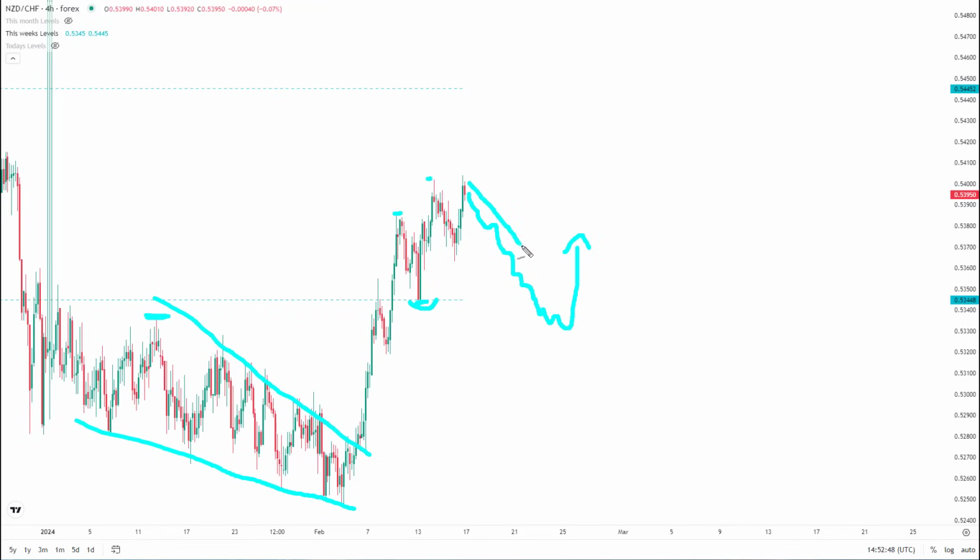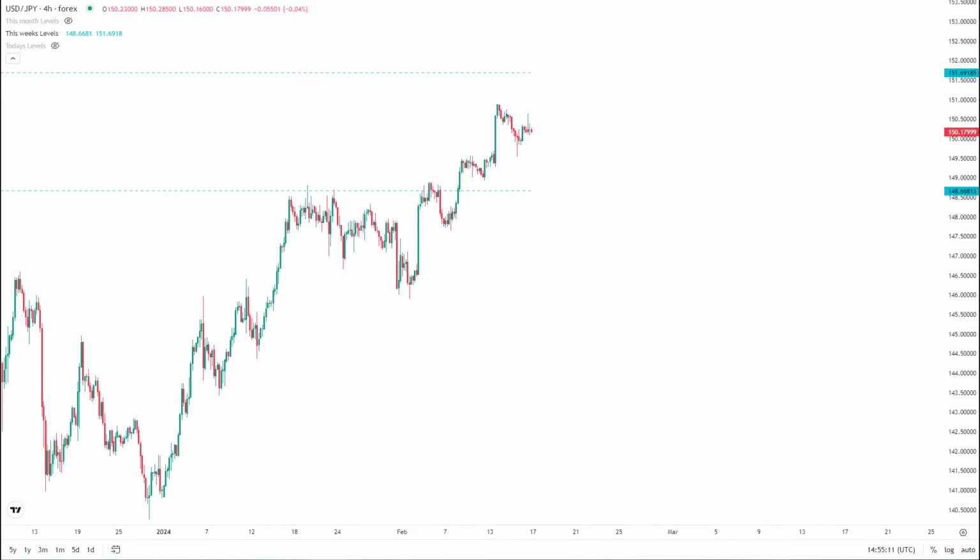If we trade towards our lower bound but we don't test it and we break with momentum and we start the next leg up, you can look for the flag, and then that's the opportunity for a follow through into the 0.5445.